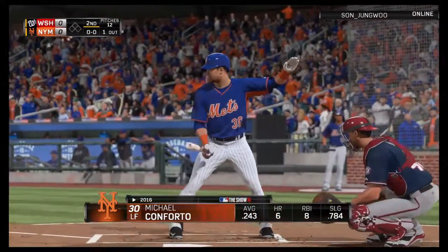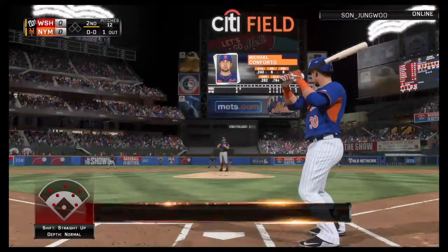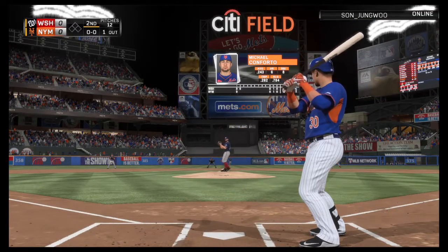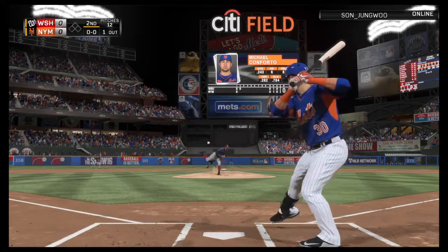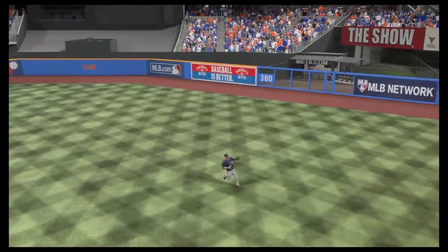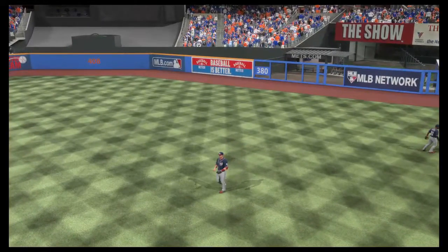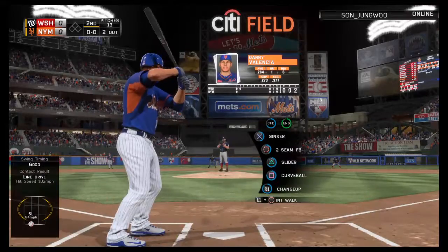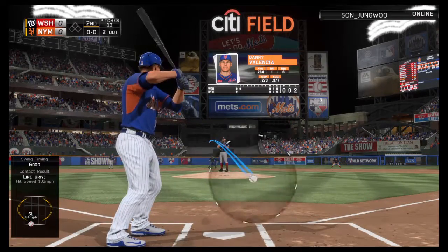Now at the plate, Michael Conforto. He'll get to take his first cuts here. Line toward right center. And he will make the play out there, and there are two away now. Danny Valencia gets his first chance here, looking to make something happen with two gone in the bottom of the second.